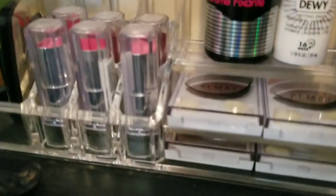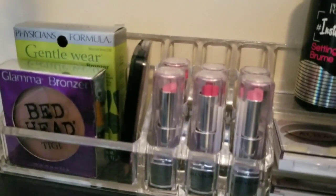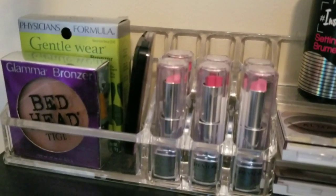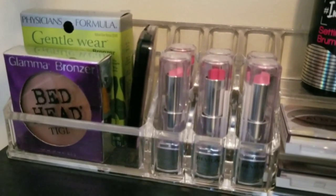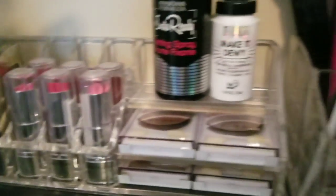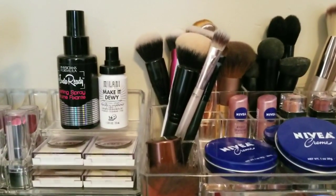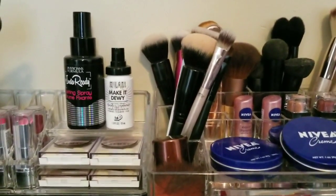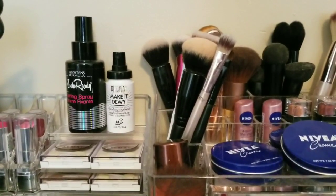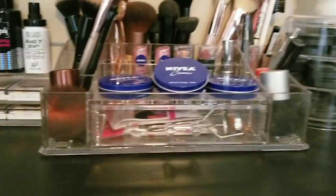So these are right here as my backup. Some lipstick if I'm feeling fancy. And then oh gosh, that Bedhead bronzer is my favorite bronzer ever, and it's the last one I have, and it's so old that I probably can't use it, but I love it, and it's iconic, and that's why I leave it right there. I don't use a lot of the setting spray, but if I want to do a little something, I have it. And then Make Dewy, it came in a package. So let me show you guys what's under here.